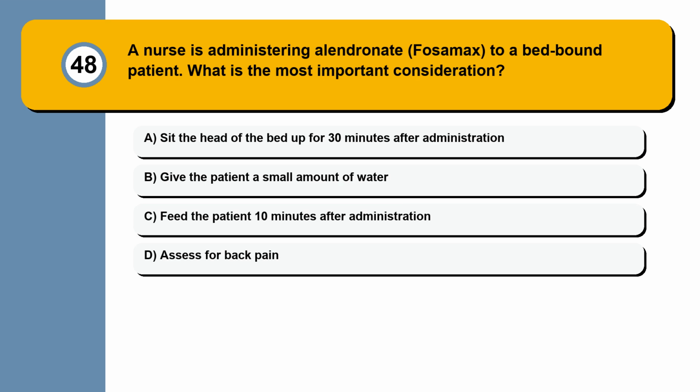Question 48. A nurse is administering alendronate, Fosamax, to a bedbound patient. What is the most important consideration? Sit the head of the bed up for 30 minutes after administration. Give the patient a small amount of water. Feed the patient 10 minutes after administration. Assess for back pain.